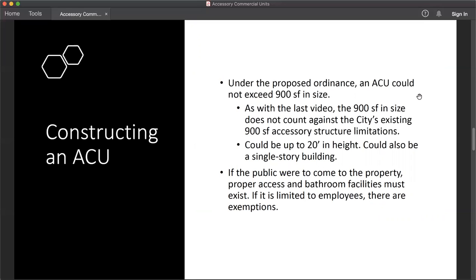If you wanted to construct an accessory commercial unit, or ACU, it could not exceed 900 square feet in size. Similar to last video, the 900 square feet does not count against the city's existing 900 square foot accessory structure limitation. We can get into that a little bit further as well. You could construct up to 20 feet in height, and it could also be a single-storied building.